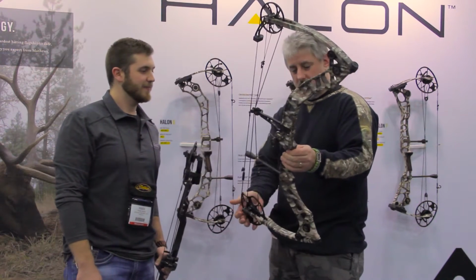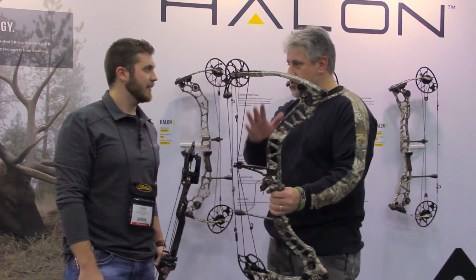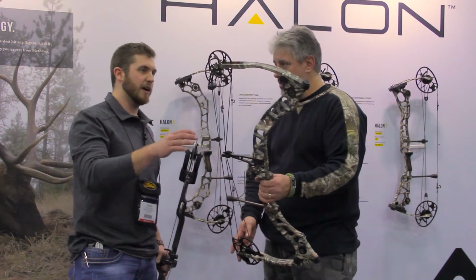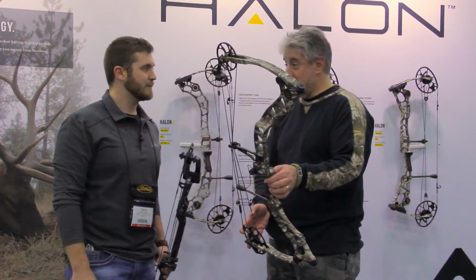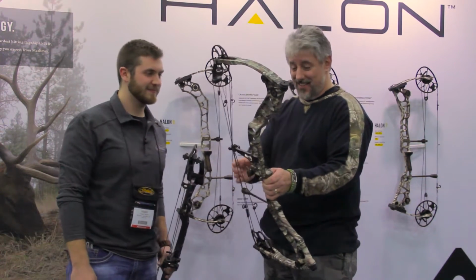Now this one is a shorter axle to axle. How many different versions of this are you going to have? Just the one right now. It's 30 inches axle to axle, just over 7-inch brace. 7 inches on a 30-inch axle. Yep. Wow. There you go.